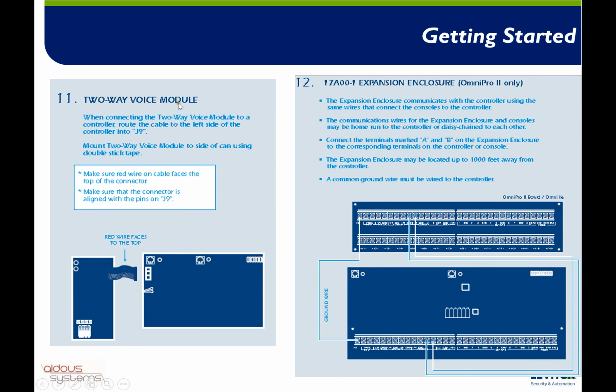The two-way voice module I mentioned earlier, there's a little connector on the left-hand side of the main controller and a ribbon cable. This will typically stick on the inside of the enclosure on the side panel and connect in to this connector here.